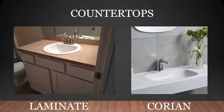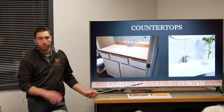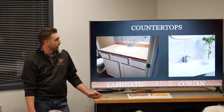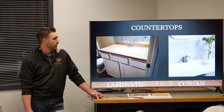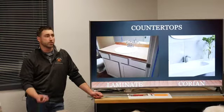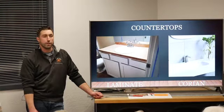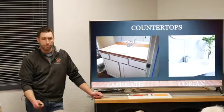Next up, countertops. The two budget-friendly options are obviously laminate countertops. They've come a long ways since the late 80s, early 90s. Some great profiles. You don't have to see the square edge anymore. You can get a rounded edge on them. Next up is Corian, a solid surface product. Comes in a ton of different designs. We typically shy away from it in kitchens because it doesn't react well with heat, but in bathrooms it can be a great option. Again, more budget friendly.